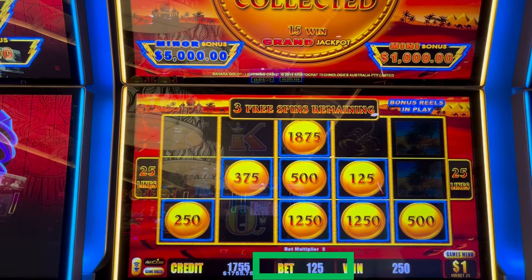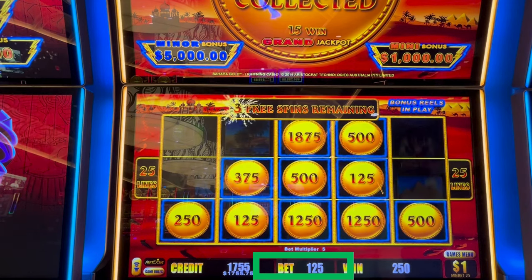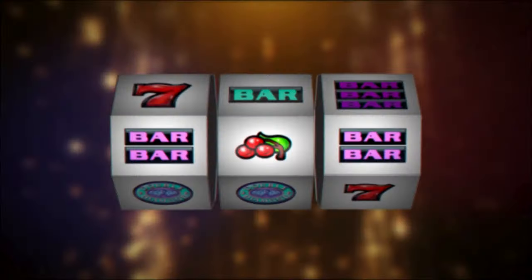Hey, we're back in the green. Come on, that minor is teasing. Let's get it. Get it! Yes! There we go, 2,500. Sorry, a little bit.